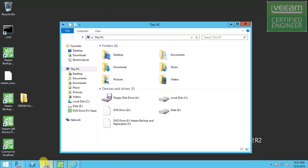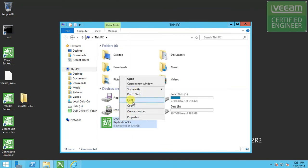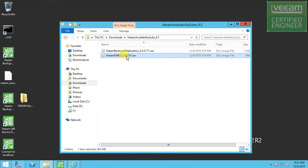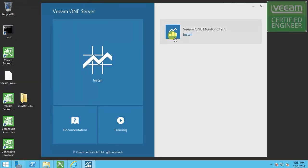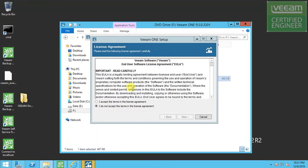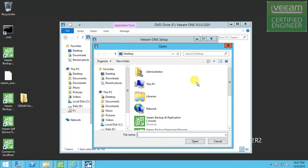Let's go back to our installation, and not this one, I'm sorry. I'm going to eject this one and go to our downloads, Veeam, and the Veeam ONE. Mount this one and run the setup. Normally you go and run it, and I'm going to talk about the agent in a second. So we're installing full functionality for Veeam ONE. It needs the license file. The good part is that one license file works for all products.